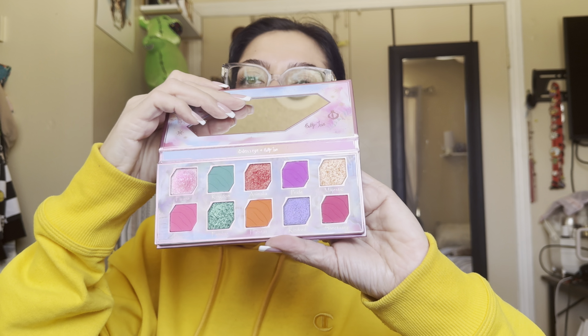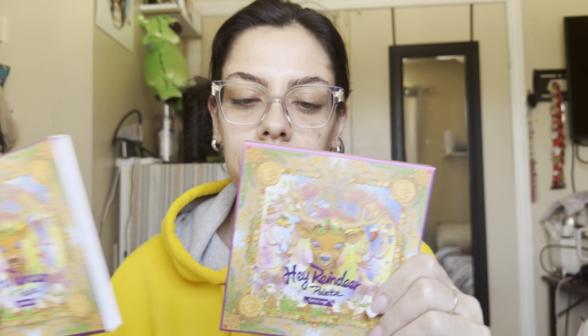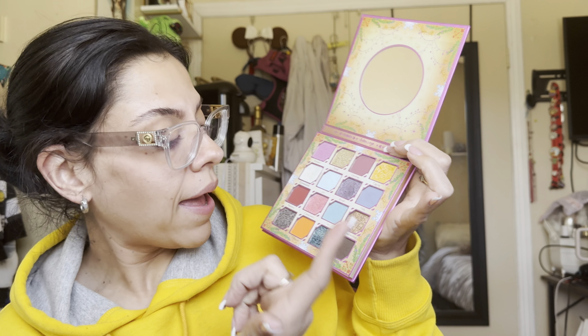And then the Hey Reindeer. Wait, do I have the Hey Reindeer palette? Pretty sure I do. Let me see. Original palette, like my used one from Battybean. So yes. So far the only new one I got was the hummingbird palette that I'm gonna keep. Like my used Hey Reindeer palette. This one right here. So this is mine. I have used it. I don't know if you can tell, but I have used it.